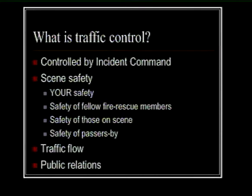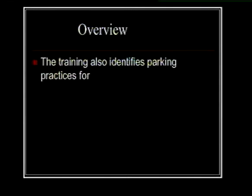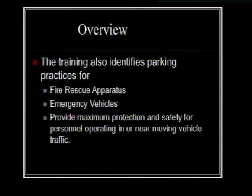Whether you're a fire police or a firefighter, you're going to be working under incident command. First of all, we're concerned about your personal safety as the traffic controller, safety of your fellow firefighters, safety of those on scene, and safety of passersby. Traffic flow is important to us as well as public relations. This is going to be required training from the Department of Labor. And we want to look at identifying parking practices, et cetera.